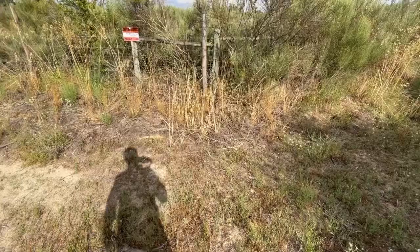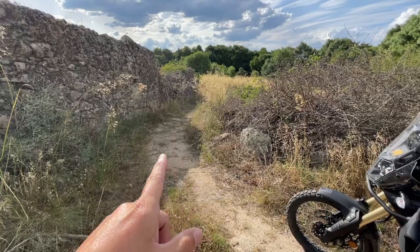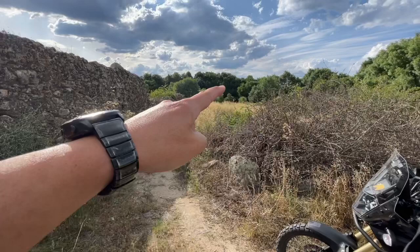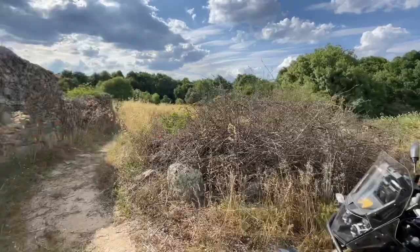Okay, the property, it's here. Here, the property is separated by that walking road. You only cross it and go to the river, all that green bushes is the river, okay? Behind the ruin, there is the river. That part of the land where we have the ruin doesn't touch the river, okay? All that other part touches the river.